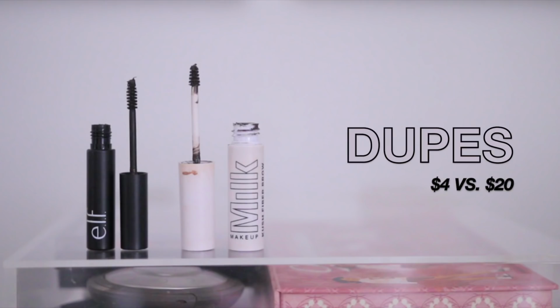For me, this one is affordable, it's really nice, and I feel like this could be a dupe for the Milk Kush Fiber Brow Gel, which I also really do like. But I feel like brow products are one of those things where you don't really need to spend a lot of money on them, so I typically always prefer drugstore brow products over high-end ones. I'd rather spend money on other high-end products. Brow products for me, that's just not it. That's why I really like this one. And the shade Black on me is really nice.